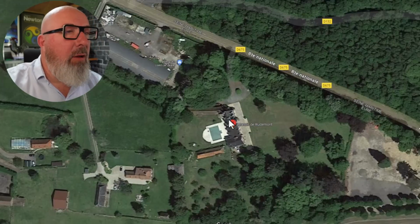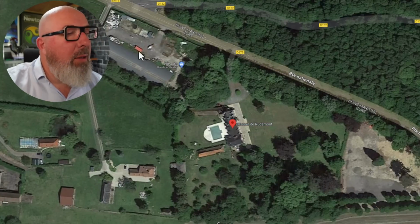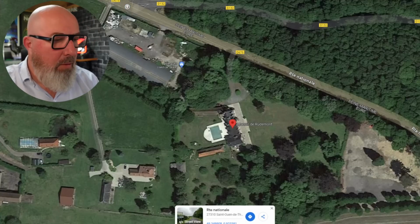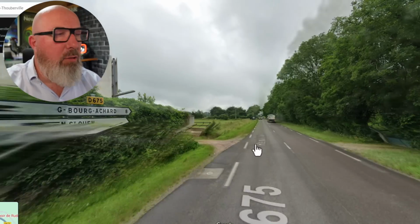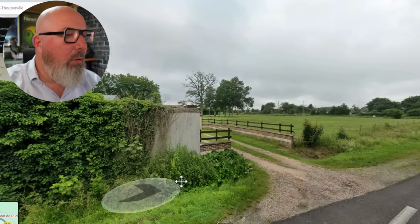Nice surrounding area. This base here is actually a used car dealer. Admittedly, that is a bit of a downside. Let's do a quick street view here. When I say used car dealer, I think it's actually more a scrapyard than anything.